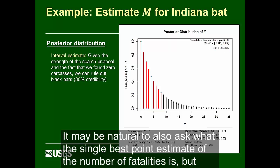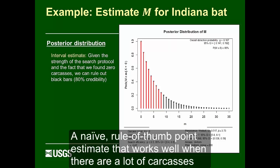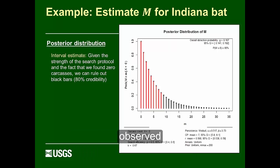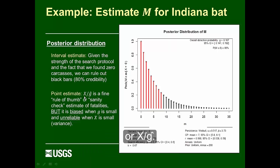It may be natural to also ask what the single best point estimate of the number of fatalities is. But there are a number of difficulties with this question when 0 or few carcasses are observed. A naive rule of thumb point estimate that works well when there are a lot of carcasses observed is just to divide the number of observed carcasses by the detection probability, or x over g hat.